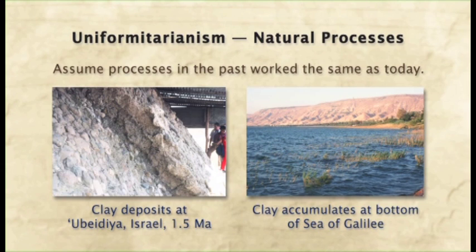Uniformitarianism argues that we have to explain the past in terms of the processes we can observe at work in the world around us today. So the present is our guide to the past. Now, uniformitarianism works best with physical and geological and biological processes.